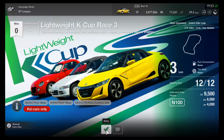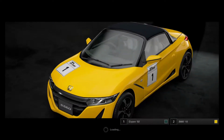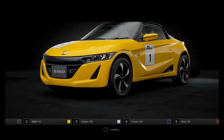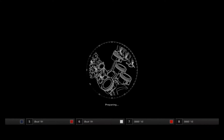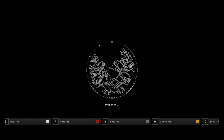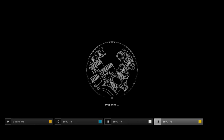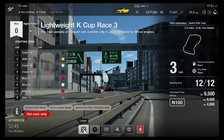Once I beat the second round of the track, it looks like it's time for the Honda S660 on Tokyo Expressway Central Outer Loop. So let's go with the new Honda Beat model, which is the Honda S660, because this will be quite awesome looking for the new model of this Honda. I really think this might be a good lightweight compact car for the second generation Honda Beat. Well, maybe I should stop saying beat because it is part of the car's name.